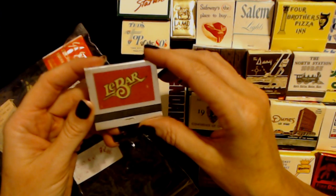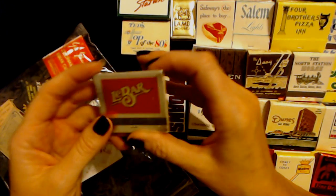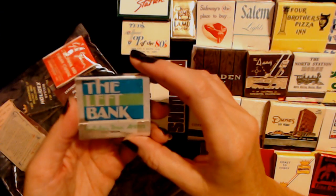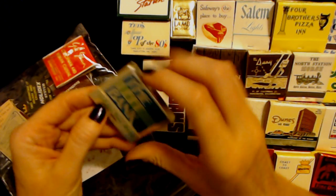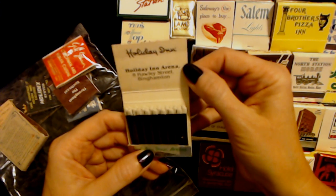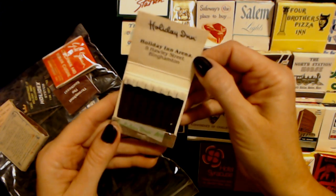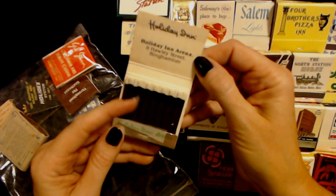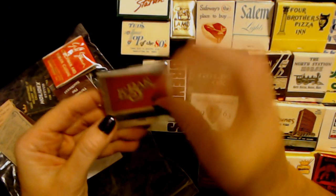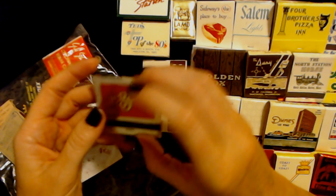And then we have Le Bar. It's kind of shiny, silver and red. The Left Bank, Holiday Inn Arena. Ooh, fancy. Holiday Inn Arena, 8 Holly Street in Binghamton. No idea. So the matches, this part's actually black and then the top is white. It's a pretty good sized book of matches too. Very shiny. I like the shiny ones.